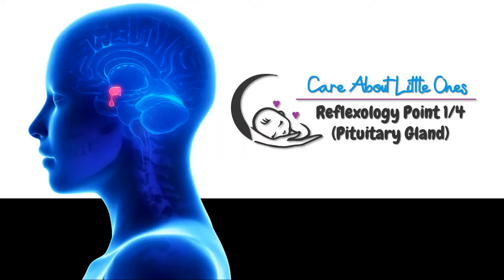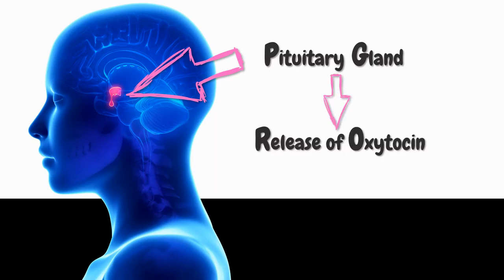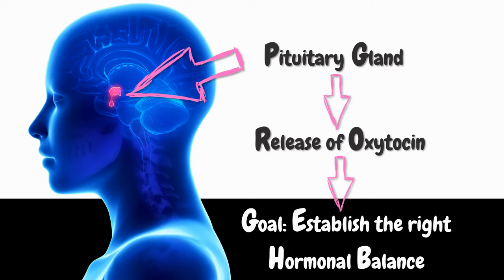And while you relax, here is what your partner needs to do. The first reflexology point we focus on represents the pituitary gland, which is responsible for the release of oxytocin. So the aim of stimulating that point is helping the body establish that hormonal balance that is required so that it can go into labor eventually.